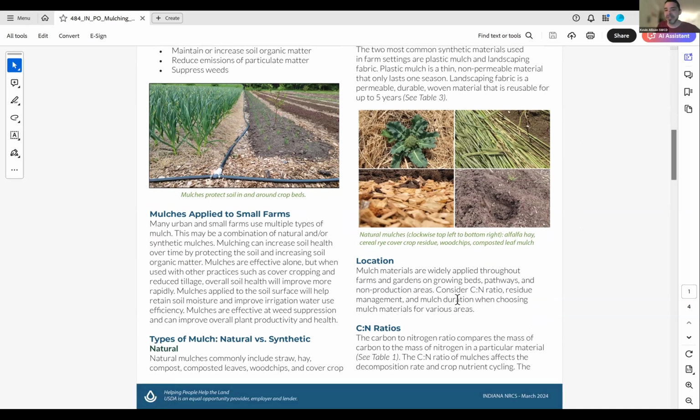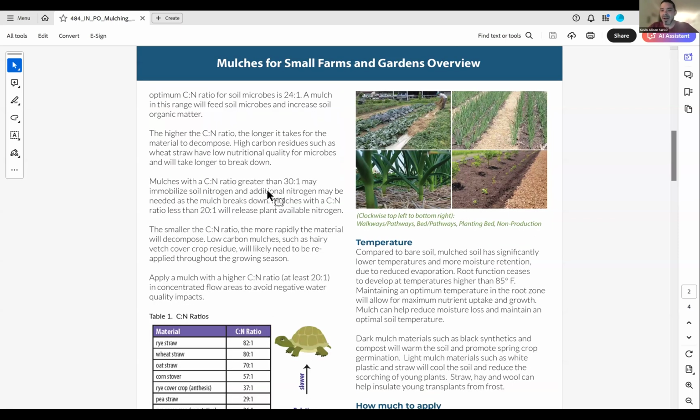But yeah, location: you can mulch the garden bed, you can mulch the walkways, you can mulch native plantings. We'll talk about that more. C to N ratios. So this has a table with C to N ratios. Just like with a compost pile, when growers are putting in a mix of greens and browns and mixing them up, you're kind of doing that with mulch as well, except you're not really mixing them up. It's just layering it on the soil surface.